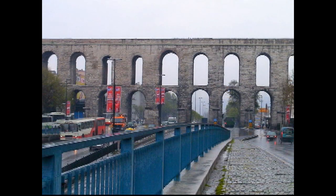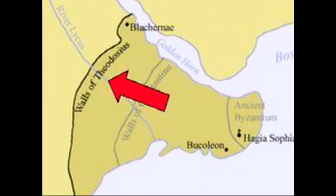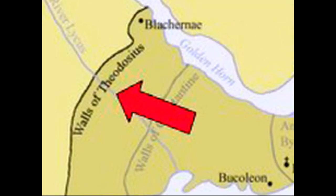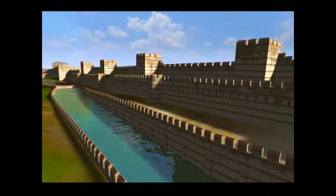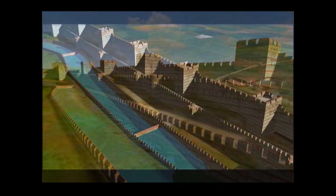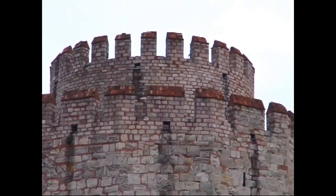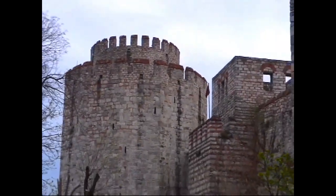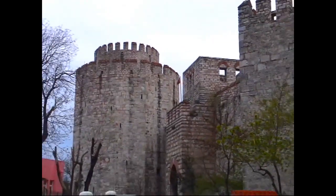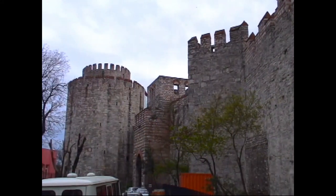I'm going to be moving now out to the city walls. For the most part, the city walls were built by the Emperor Theodosius. He expanded the city that Constantine had left him. This is the anchor of the city walls at the Sea of Marmara. This is the strongest point in the walls. This particular point was never breached by anyone. This area is called the Golden Gate.